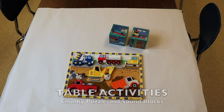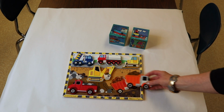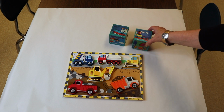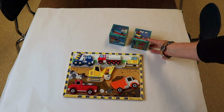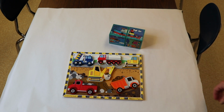We have two other activities for our table, and that is this chunky Melissa and Doug construction puzzle, and also these sound puzzles. They have to match, make sure they have the same transportation vehicle. In this case, it's the boat, and when they get it together, it makes the noise.